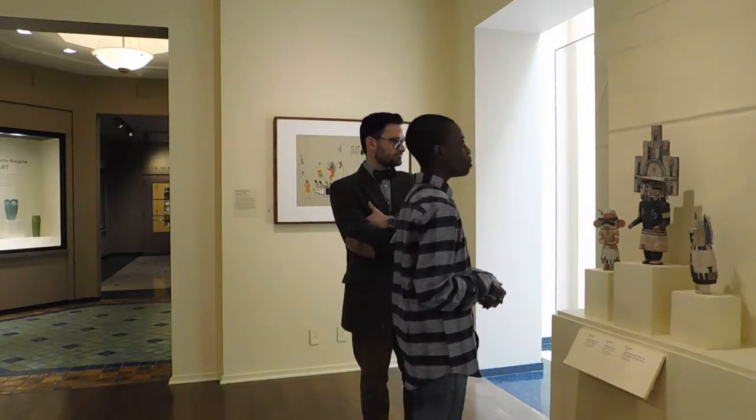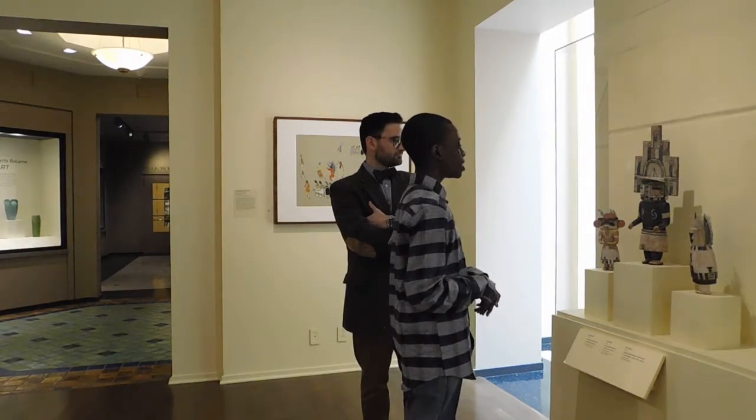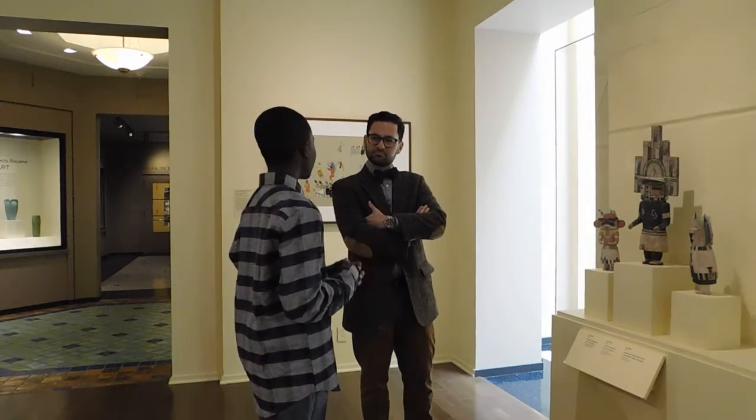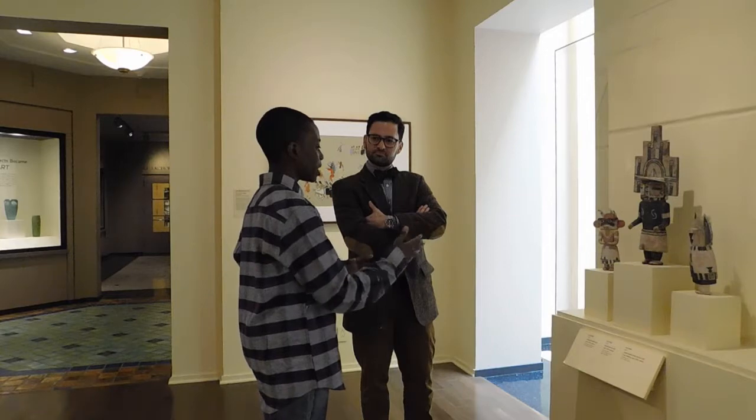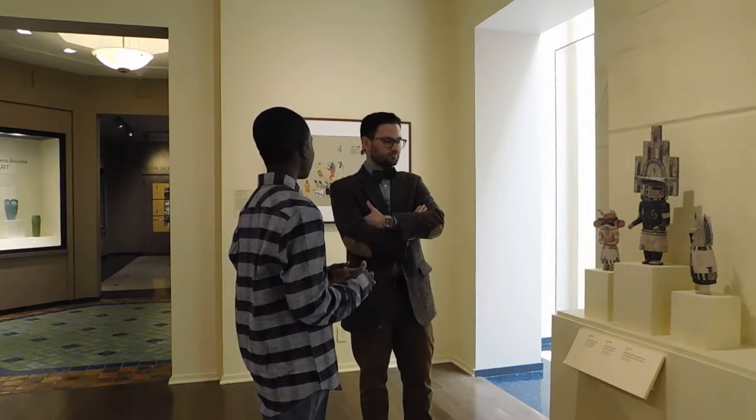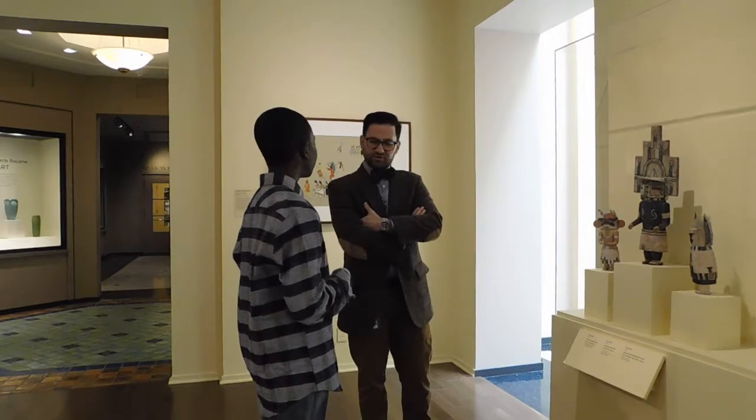Kachina dolls made by the Hopi people of Arizona in the early 20th century. It kind of brings up the question, William, does any of the artwork here, such as these ornately decorated pieces, have any religious or political meaning with the groups or the individuals that made them? Absolutely. It's a good question.